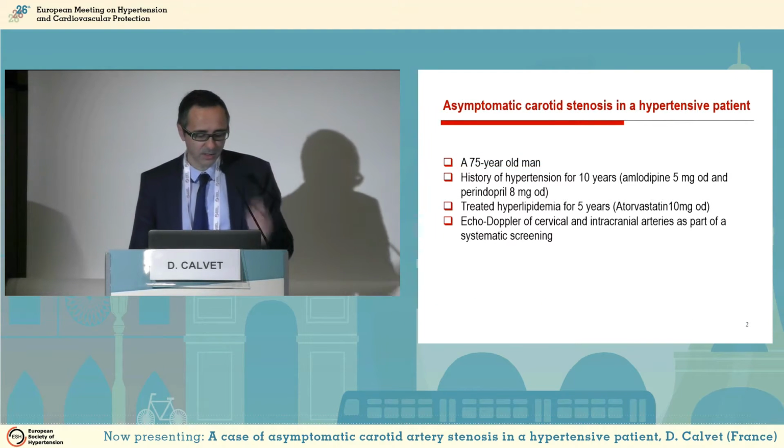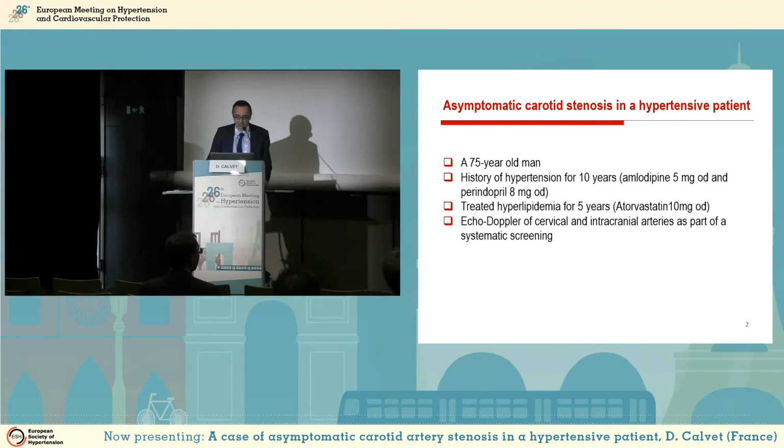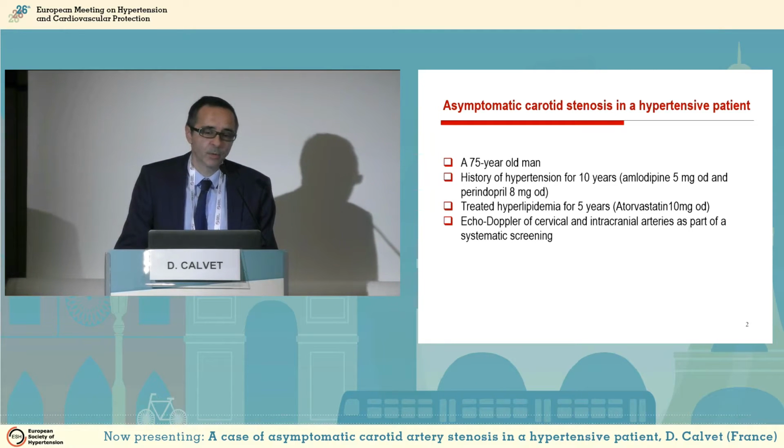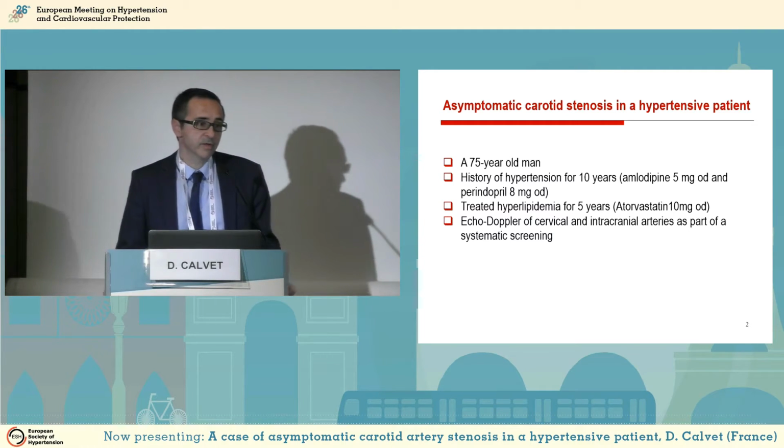So this is my case. It's a 75-year-old man who had a history of hypertension for 10 years, treated with amlodipine, 5 milligrams once a day, and perindopril, 8 milligrams once a day, and his hypertension was considered controlled. He also had hyperlipidemia, treated for 5 years with atorvastatin, 10 milligrams once a day. And his general practitioner wanted him to have an echodoppler of cervical and intracranial arteries as part of a systematic screening because of his vascular risk factors.